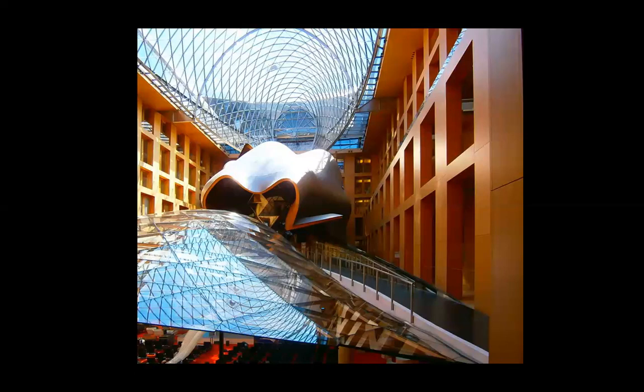Now, look at what Frank Gehry built. Again and again, the tamed architect, the timid professor would protest against this, would say, what is this nonsense? Where did you see something like this? Frank Gehry doesn't care, and he builds. So, choose your mentors.